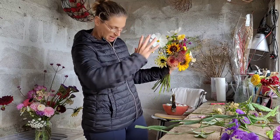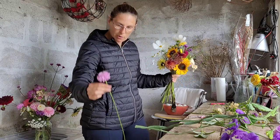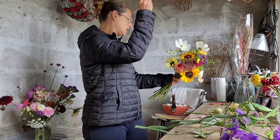I think it needs something here. Look, there just needs to be... Oh, what about one of these gorgeous pink scabious?